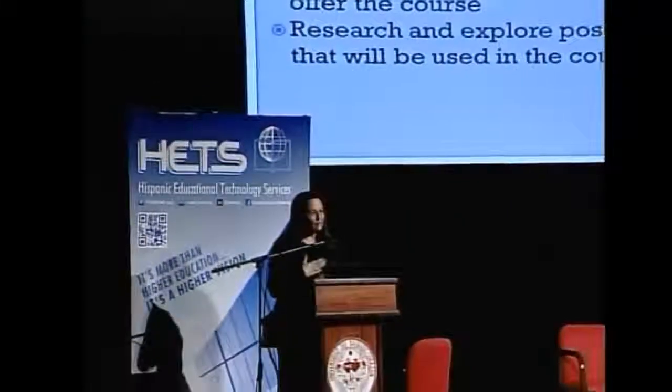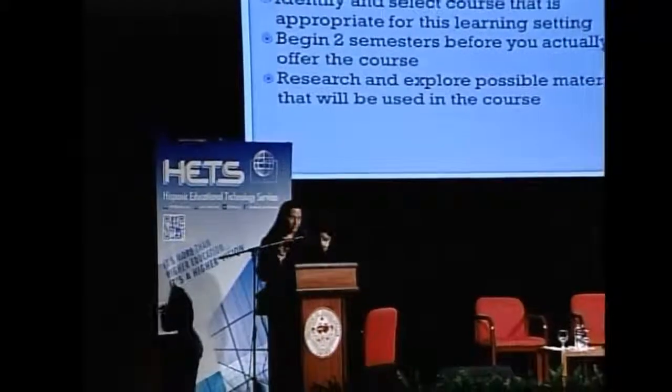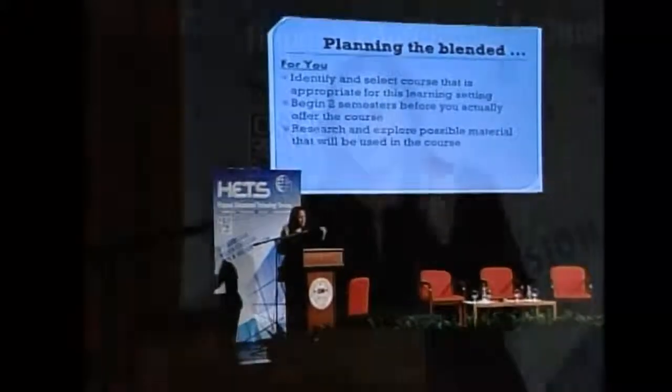The first time around, perhaps the second time around, is a little bit troublesome, or you have to work hard at it. But once you have the shell set, all you have to do is make minor modifications. I never use the same shell from one semester to the next. Personally, I have to reinvent.